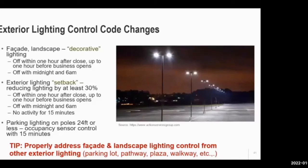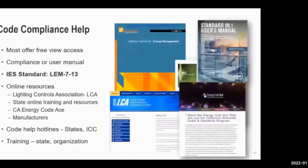So let's move on to compliance help as we wrap up. Compliance help, we can find the code. Almost all codes are available on a free access view. Can't print from it, but you're able to access it and see it online, or they can be purchased from the ICC, from the NECB, or from ASHRAE if you want hard copy. Also, there are compliance manuals that typically come with each of these codes that will walk you through the application, somewhat like I did today, and also show examples and sample calculations so that you can follow through how the compliance occurs. Also, you can look to the IES standard.